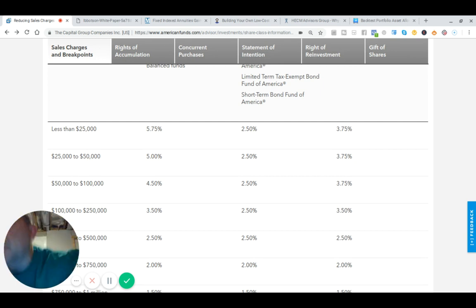And it doesn't take a genius. Let me get my trusty calculator. Right here. All right, so let's say we've got $150,000. So $150,000, and I've got a commission of 3.5% to put them all in American Funds. I'm going to make $5,250. But now let's say I put $75,000 in American Funds, and my commission is 4.5%. I'm going to get a commission of $3,375 there. So $3,375 times 2, because I did all these other funds, these Invesco and Hartford funds, my commission is $6,750.